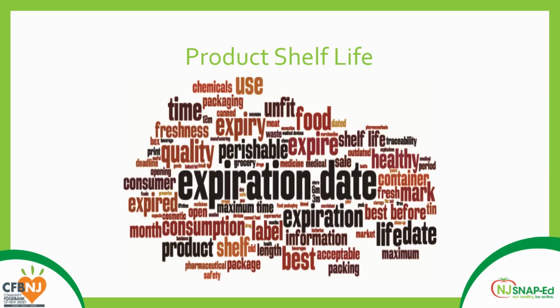Another great tool to keep in mind is the shelf life of various products. Most canned and boxed products are safe to eat long after the date on the container, and the shelf life of refrigerated and frozen foods can be extended if they are handled properly. Let's review some of the common terminology that can be found on our food products.